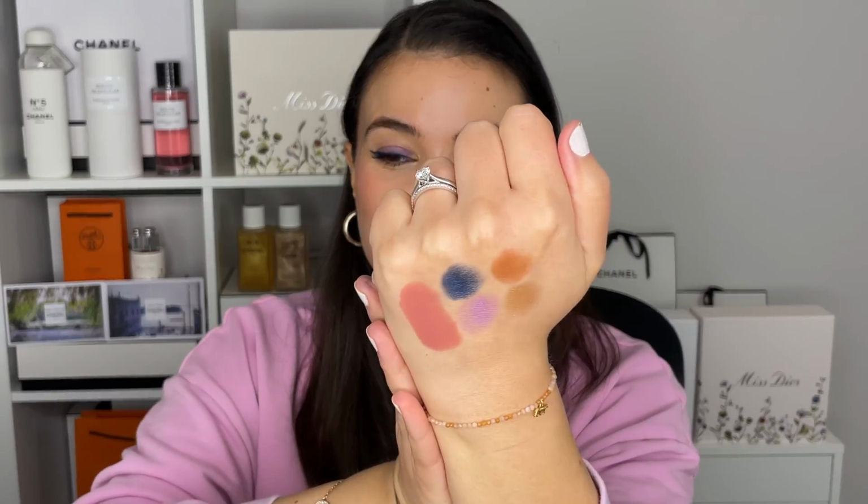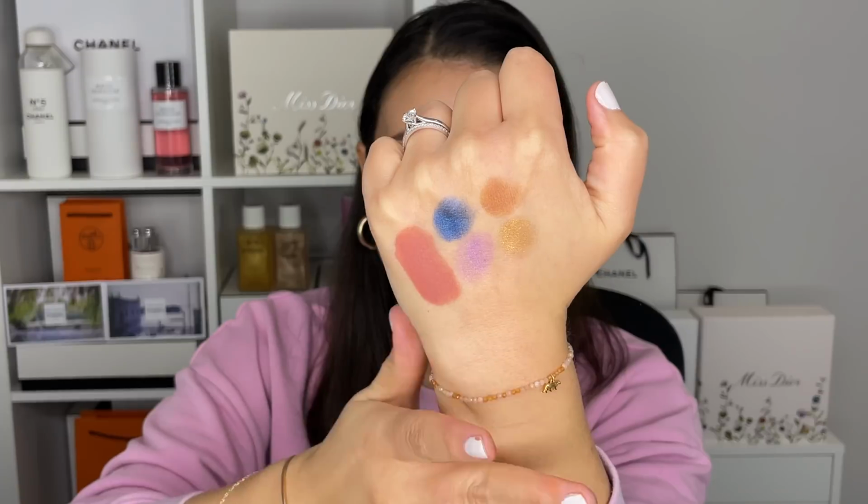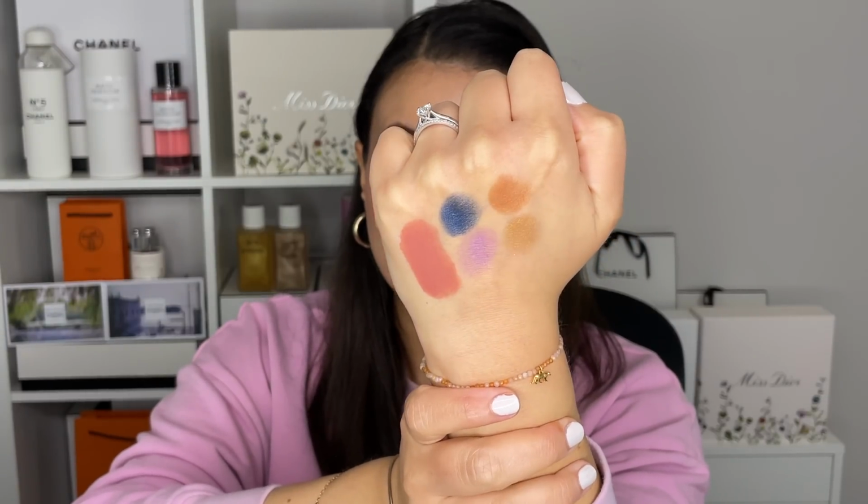So this is the nude lipstick. I'm gonna go ahead and give a swatch of the palette. I totally forgot for a second. I just got really excited and ahead of myself. So this is the palette here. These are the beautiful colors.